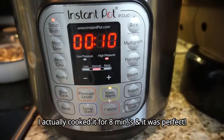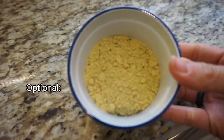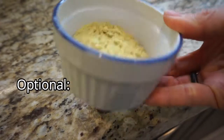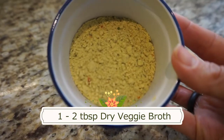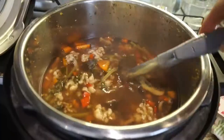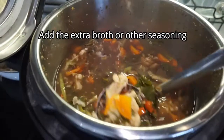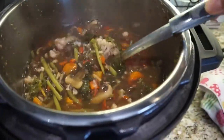So I put 10 minutes initially, but really at the 8-minute mark, I unplugged it and then I released the pressure and it was perfectly fine. So this dry broth is totally optional if you want to add some extra flavor. I didn't really add anything much except the initial broth in it, and the oregano, so I added it in my soup, but really it's optional. If you want to put it in, put it in. If not, it'll still taste really good.